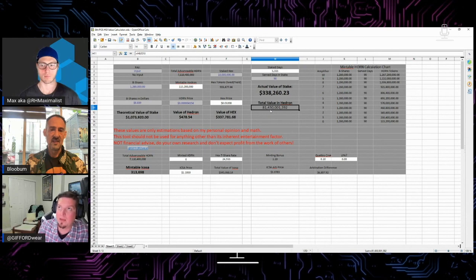So that being said, this fair value mark of that amount of Hedron can fluctuate. And the two things that make it fluctuate are the price of hex and the price of Hedron. It's going to act as kind of a seesaw effect, depending on which token outpaces the other in price.